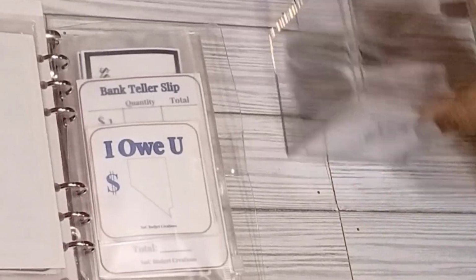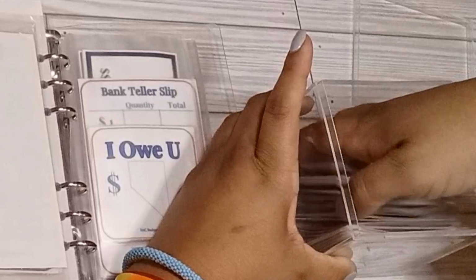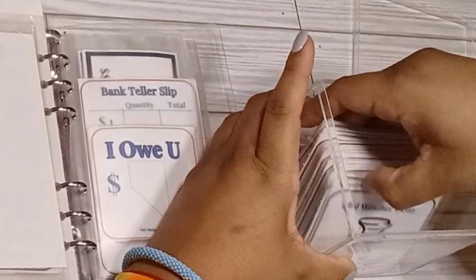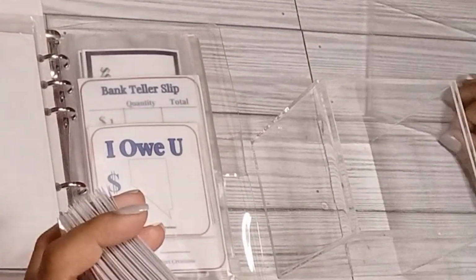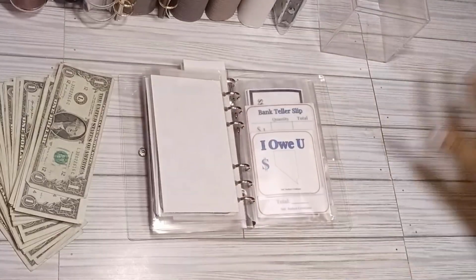All right, so the cards come with 72 cards, okay? So this game comes with 72 cards. I went ahead and put it in the box because I was going to decorate and have traveling things, you know?